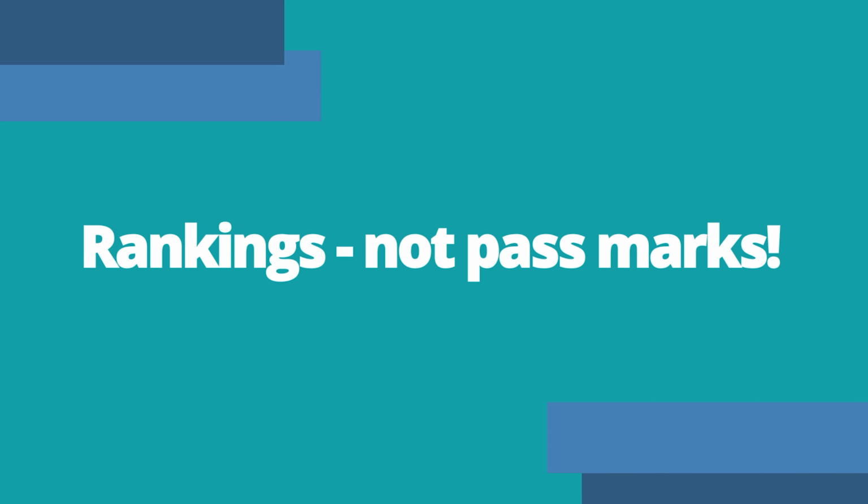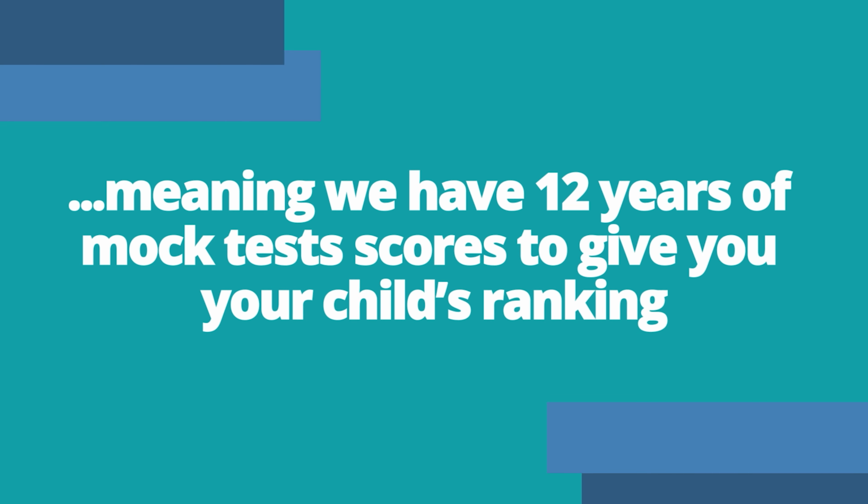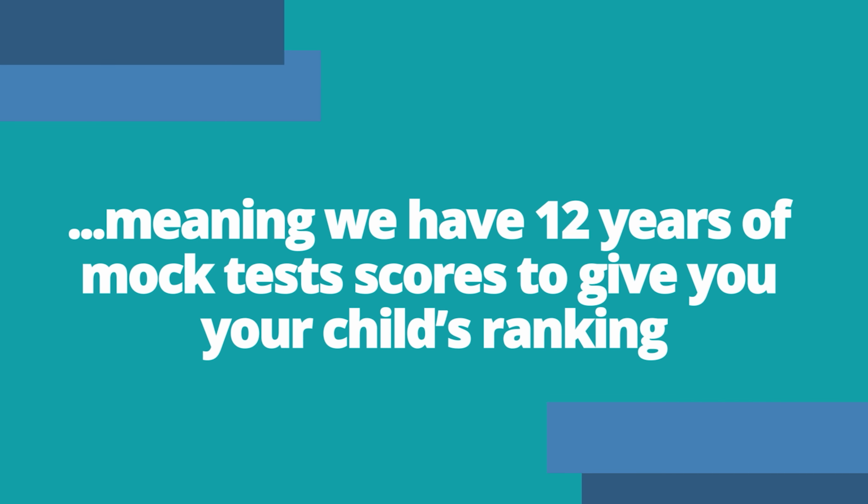Grammar school selection is based around ranking of scores rather than a pass mark. So your child's ranking can tell you more about how likely they are to get into the school of their choice rather than individual scores on practice papers. At Cotswold Education, we've been running mock tests for over 12 years. This means we're able to provide you with a ranking that will give you a good idea of which schools are likely to offer a place for your child.